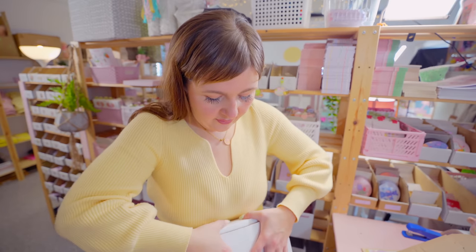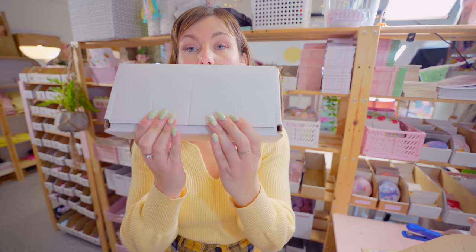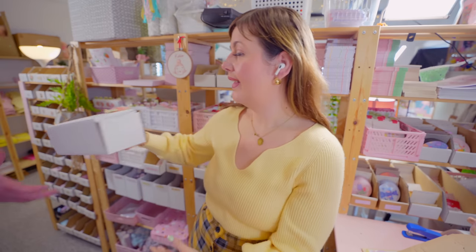Oh, it's a bit tight though, isn't it? But that's what you want for a smash proof box, and then you seal it just over the top there. How good's that? There you go, Dean. Now let's get back to work on packaging this mug order.